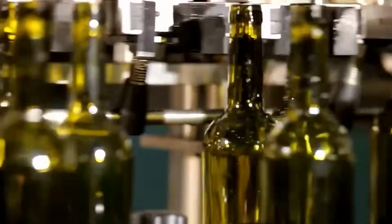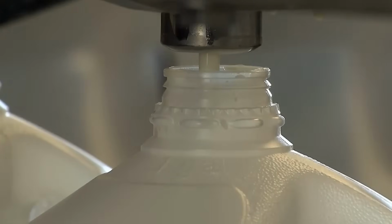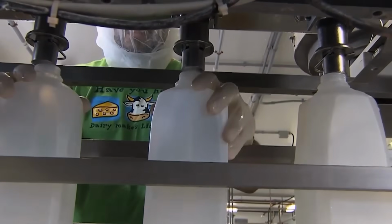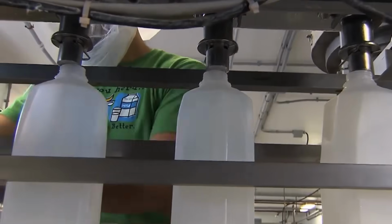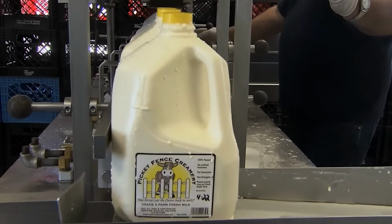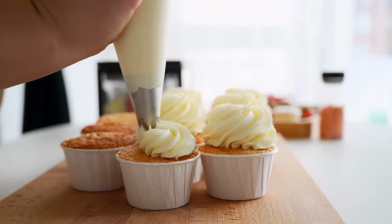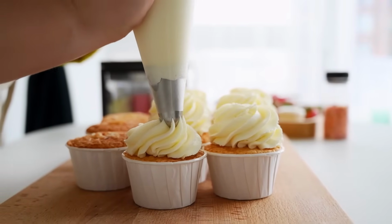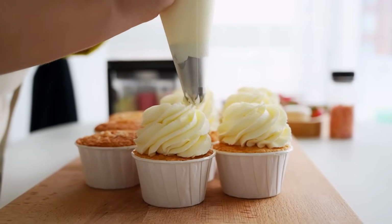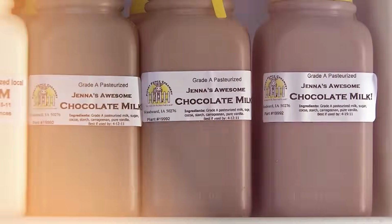The production of whipped cream in a factory is a highly refined process that combines traditional techniques with modern technology to create one of the most beloved and versatile dairy products. Whipped cream, known for its light, airy texture and rich flavor, has become an essential ingredient in desserts, beverages, and culinary creations worldwide. The journey from raw materials to finished product involves several intricate steps, each meticulously controlled to ensure consistency, quality, and safety.